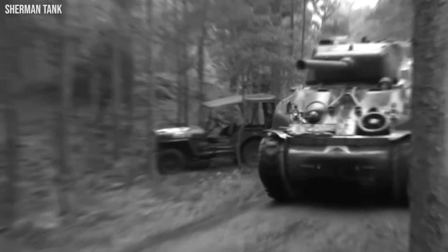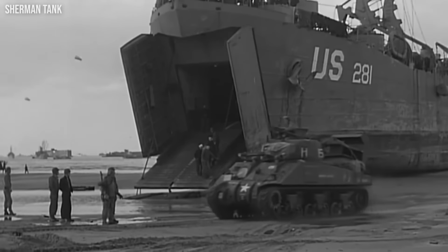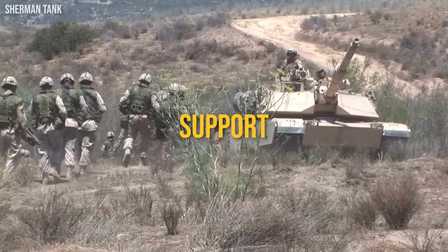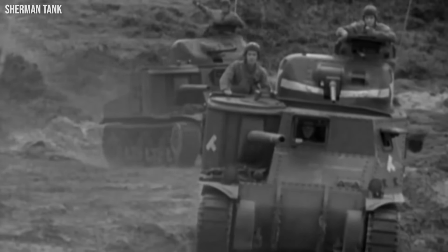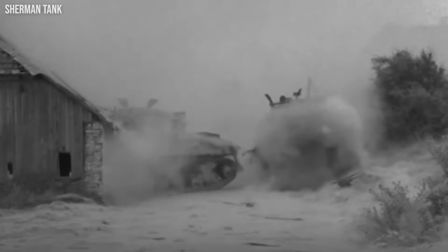The Sherman was a reliable and versatile tank that served as the backbone of the Allied armoured forces. It was highly adaptable, with different variants being used for a variety of purposes, including infantry support, reconnaissance and anti-aircraft defence. Its relatively lightweight and speed made it highly manoeuvrable on the battlefield, and it was equipped with a powerful 75mm gun that could take out most German tanks at the time.